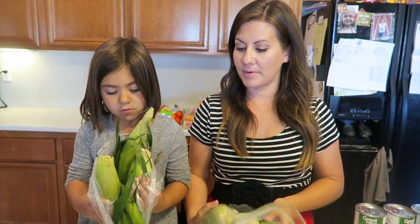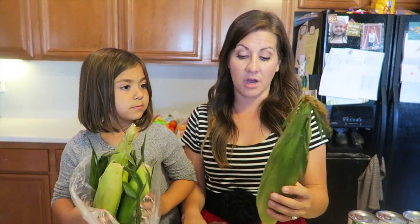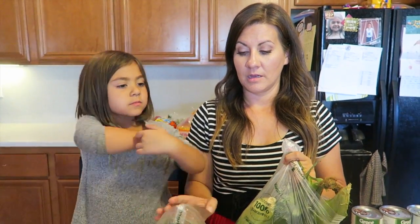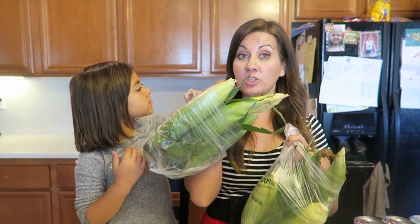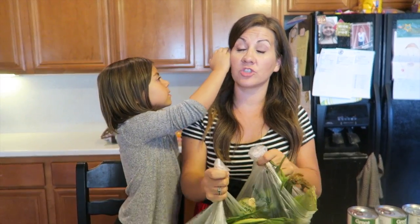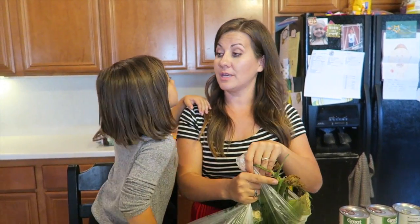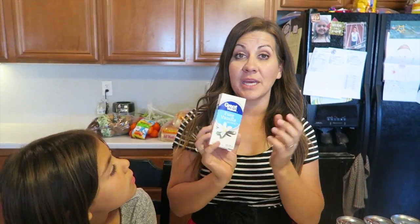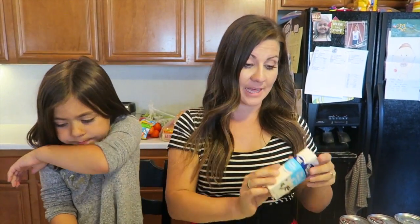Corn on the cob. Whoa. I love corn on the cob. It's the best, and so do you. Yes. I wonder how much this was, because Sprouts had a great deal, but Trader Joe's corn on the cob that we just had was so good. Really? Yes. I also got some pure vanilla extract that I needed for my recipe, and I ran all out of it, so there's that.